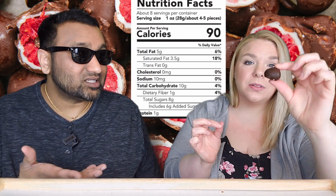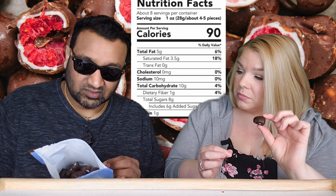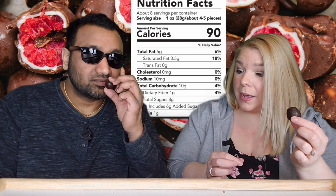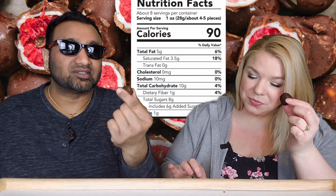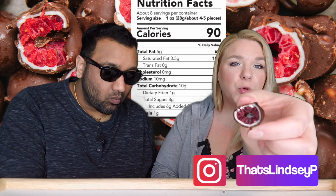That's right. Now, that's a big piece. That is a big piece. I'm surprised by that. Now, that's decent. It looks good on the packaging. Smells like dark chocolate. Let's hope for the best. So there's your raspberry on the inside, and then covered in the white chocolate, and then an outer coating of the dark chocolate.